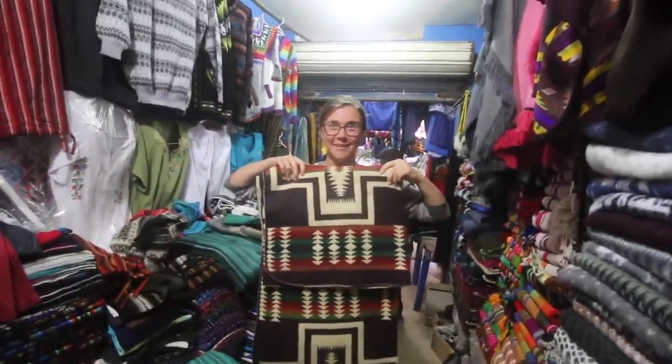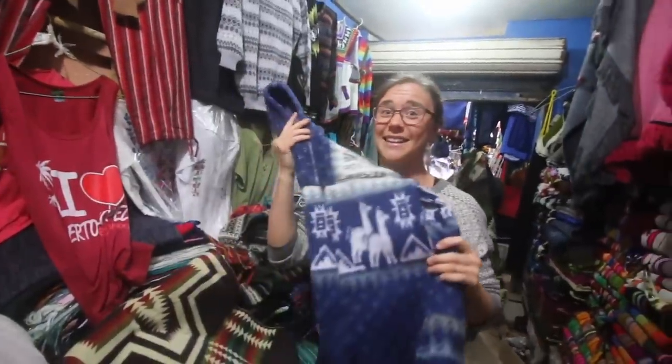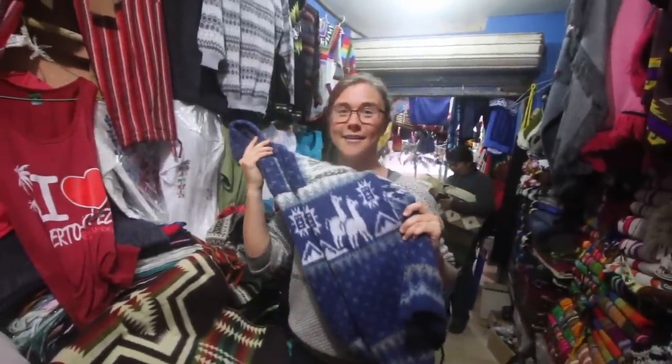So guess who we ran into? Woohoo! And look what she made us buy. I'm so excited. This is made of alpaca. It is. And it's super soft. I want to make love to it. It's the best thing you ever bought in your life. I promise you that. I have one of these that I've been wearing for 6 years straight. Like, no kidding. And I need new ones.